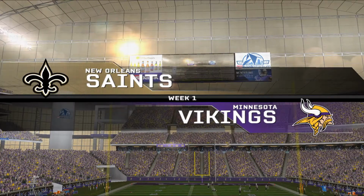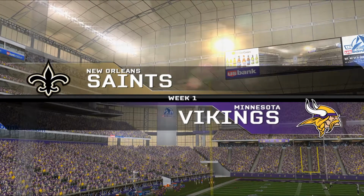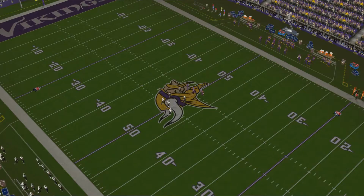Forward to another great year of football. So thanks for joining us for tonight's first game of the season as the Saints square off against the Vikings. Let's go to midfield for the coin toss.